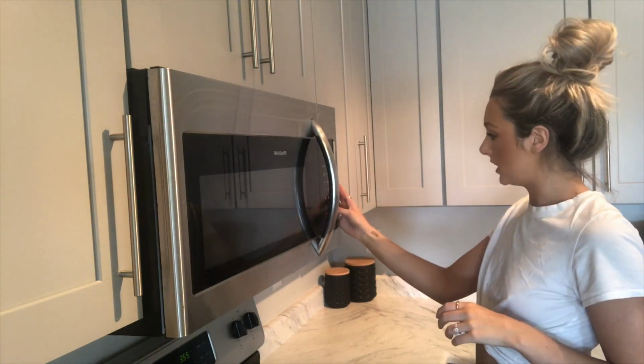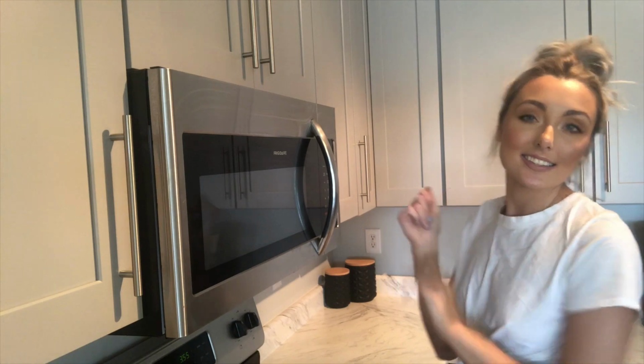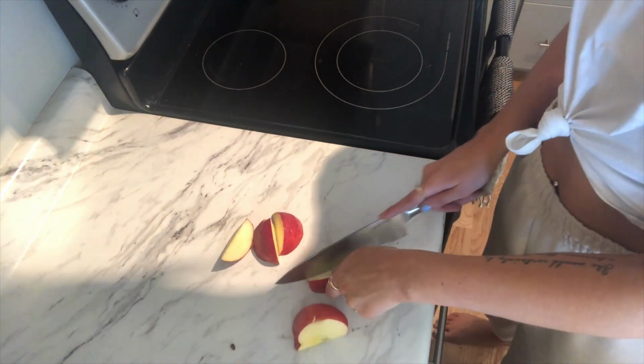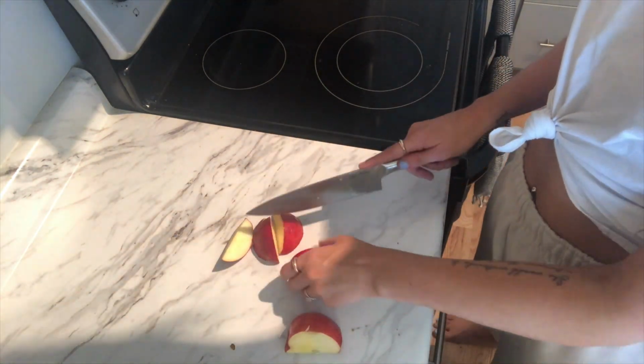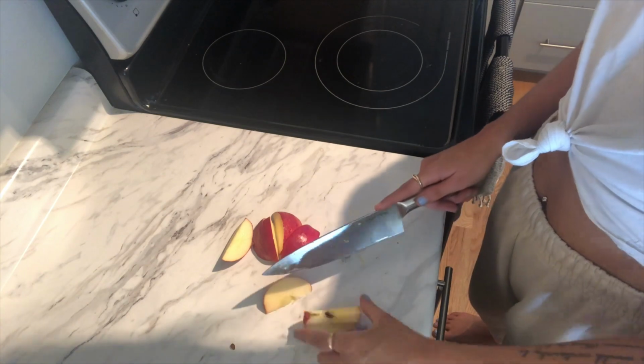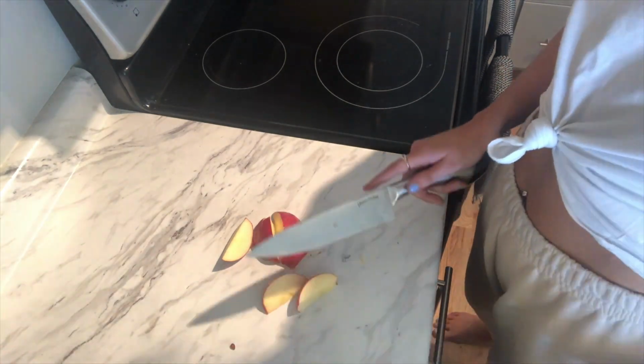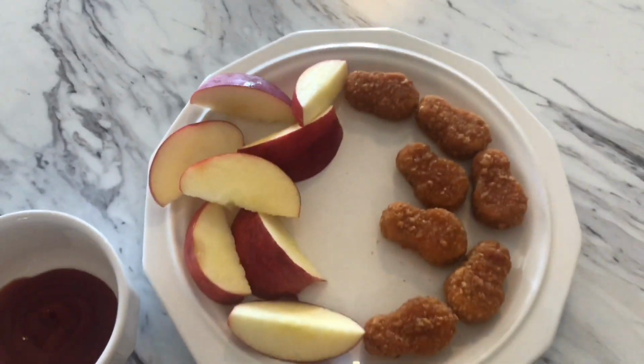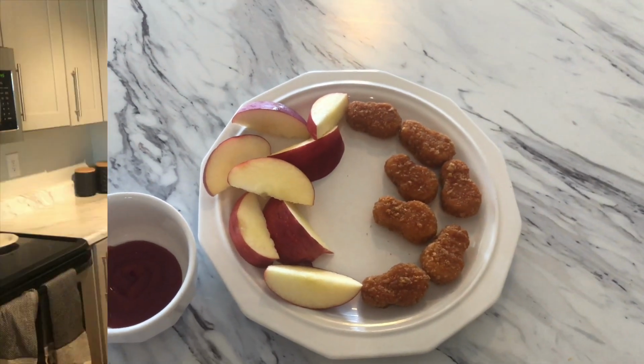And I'll do 2 minutes, 30 seconds. And while that cooks, I'm just gonna cut my apple up real quick. I'm just gonna have my nuggets and an apple, and that's it.